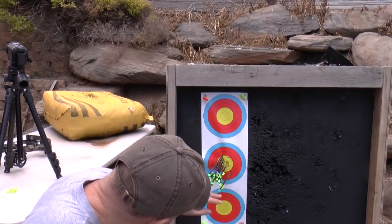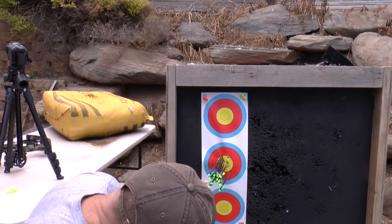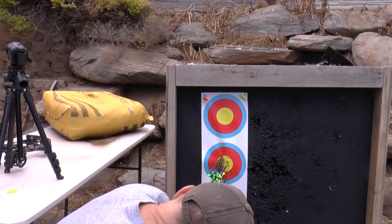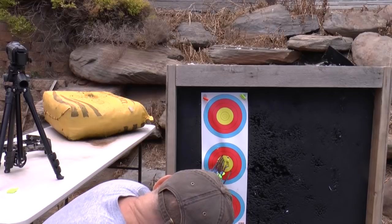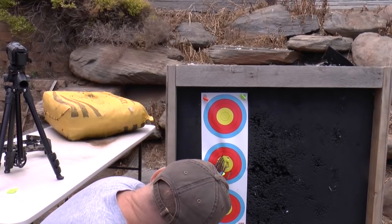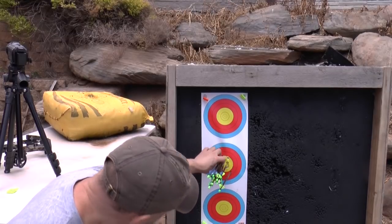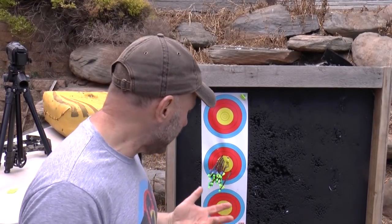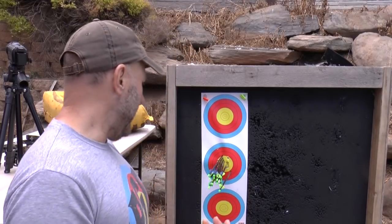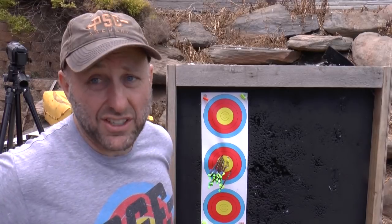Look, how many arrows did I shoot? 1, 2, 3, 4, 5, 6, 7, 8, 9, 10, 11, 12, 13. 13 I had. 1, 2, 3, 4, 5, 6, 7 tens. But the group is tight. It's a tight group. There's one off to the left and fractionally high. But besides the 8, I mean, that's a really great score.